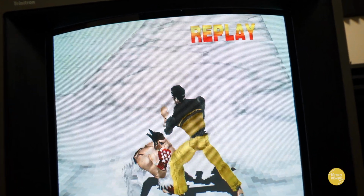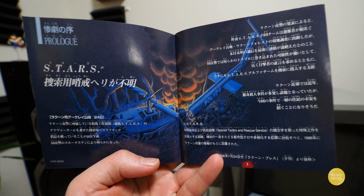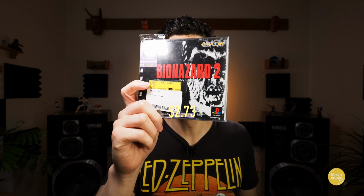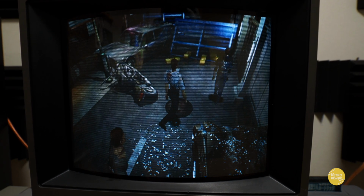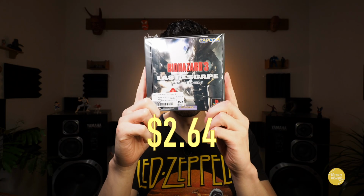But let's go ahead and do some survival horror. And we have the original Biohazard, paid $3 for this one. Freaking awesome cover. And this one was really mind-blowing back in the day. And then we have $2.73 for Biohazard 2. This one just took things to a whole other level. Freaking awesome game. There's not really much I can say about these games, just because they're so iconic. And then we have Part 3, paid $2.64.